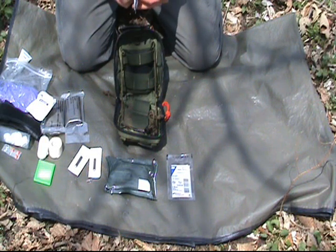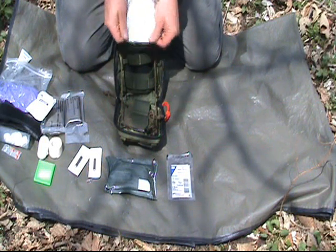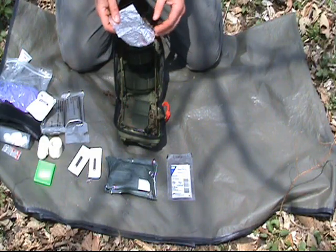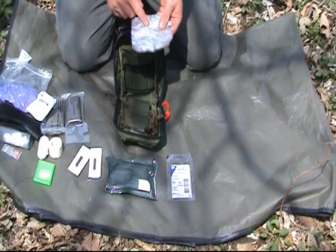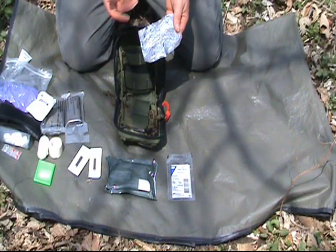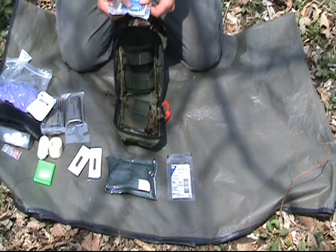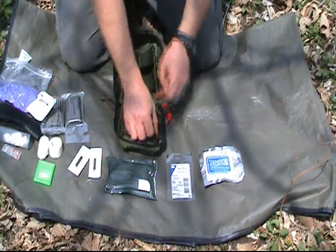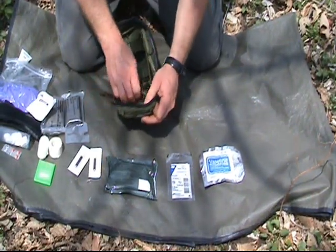Vaseline petroleum pad, we can use these for an occlusive dressing, for penetrating chest wounds, stuff like that. The Vaseline is obviously, you can use it for chapped lips, you can use it for all kinds of different stuff. You can use it for starting fires if you have to. So it's another multi-purpose item.